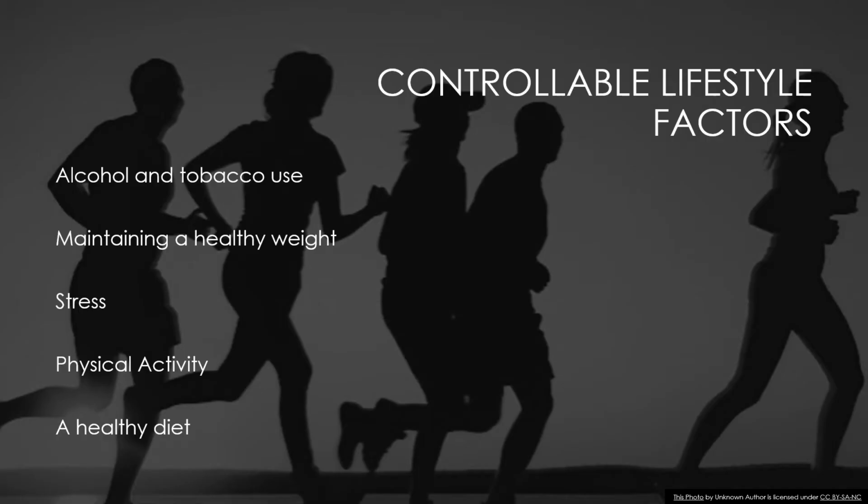So let's look at some controllable lifestyle factors for inflammation. When it comes to inflammation, there are certain things that can increase inflammation that we can control. Alcohol and tobacco use can increase inflammation, as can obesity, so maintaining or obtaining a healthy weight is ideal. Stress can also cause inflammation, so it's good to try to figure out ways to cope with daily stresses.